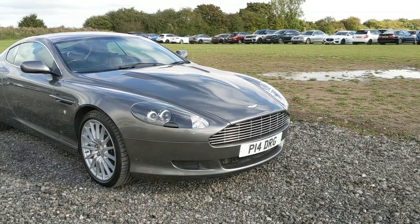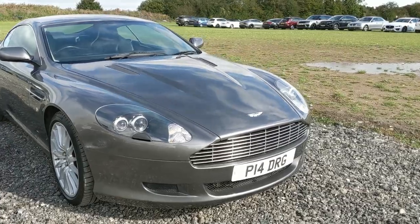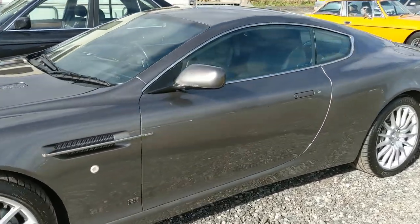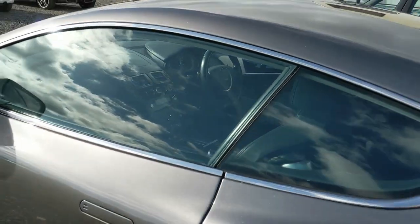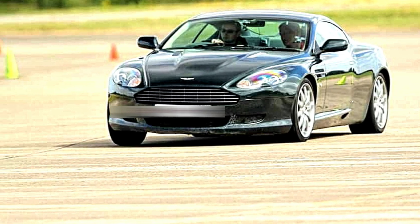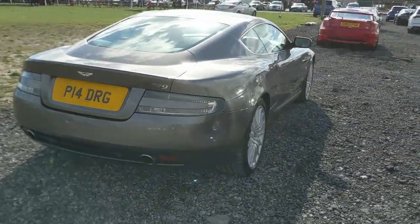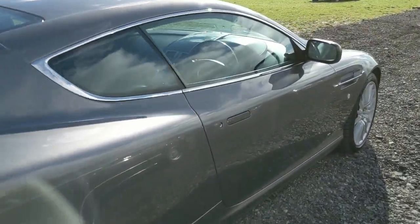As I say, there is an event on here today for Aston Martin. And the first one I've come across today is this DB9. I did actually drive a DB9 at one of these test day things a few years ago. Sadly, it was the hottest day of the year and the air conditioning was broken, so that did take away the enjoyment somewhat. Also, I only had a few laps of a very short track to actually get a feel for the car.